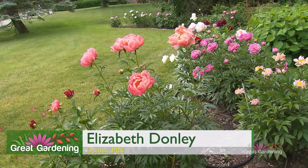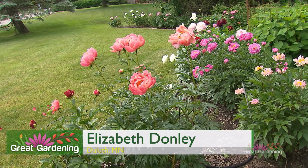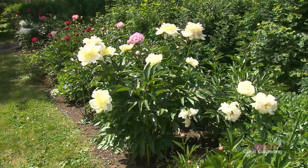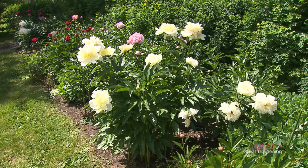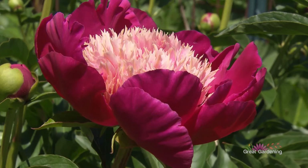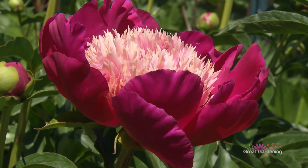I'm Elizabeth Donnelly, and these are my gardens. I've had peonies in my life, my entire life. My grandfather was a hybridizer. We moved 7 times when I was in childhood, and the last thing we packed up and put on the moving truck was our peony roots.